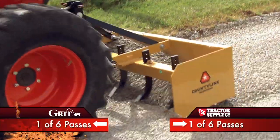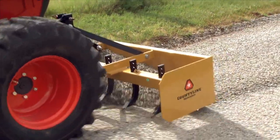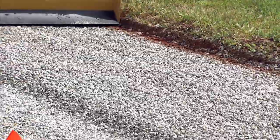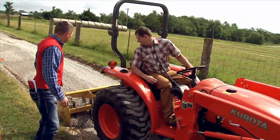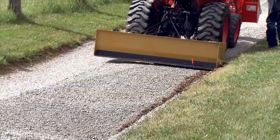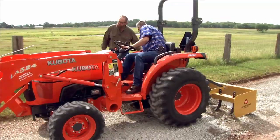Looking pretty smooth right there. I'll be watching to make sure the contestants don't make more than their 6-pass limit. I'll be measuring the crown, but they'll also shoot for proper compactness of the gravel. And of course, we want them to work safely using their common sense. All right, go ahead and raise your box.